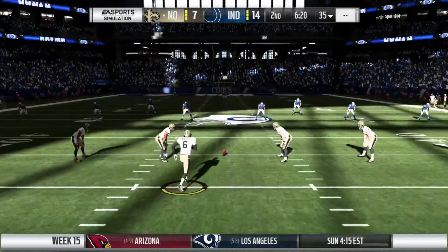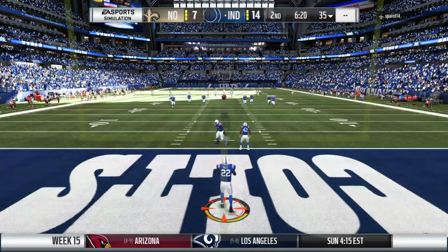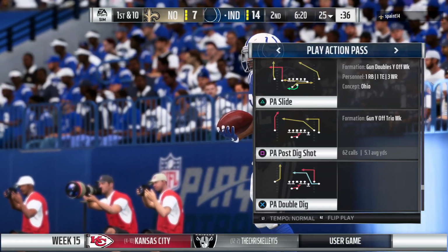Morstead, the punter, out to kick it off. And no return on this one as the fair catch is signaled for and taken. And now Indianapolis set to take the field.